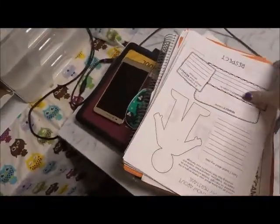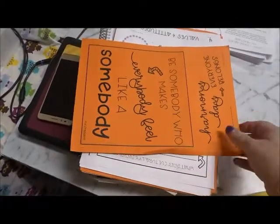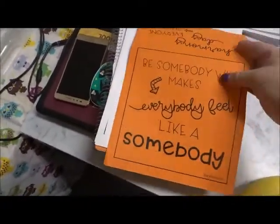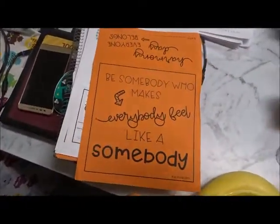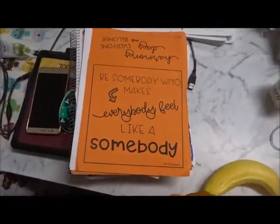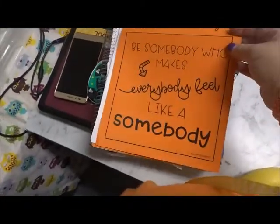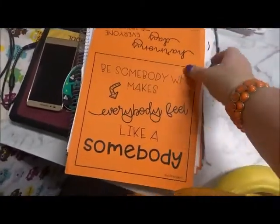So, we are doing today some Harmony Day activities. Now, of course, I can't remember where I got these from, so I will have to put that in a link somewhere. But I printed this one out on orange because we're doing our anti-bullying awareness, or awareness of bullying as well on the same day.